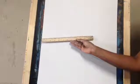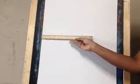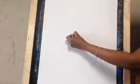So from the center, we are going to make another measurement. This is going to be 5 centimeters on each side if you have a shorter paper. If you made the exact same measurements like this, make it 6 centimeters on both sides.